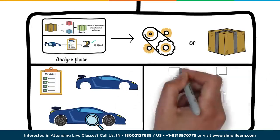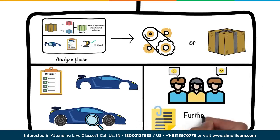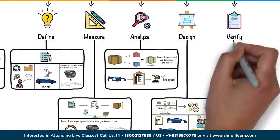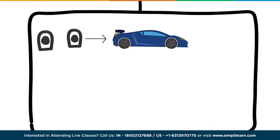You also bring a focus group and see how they receive it. Based on their feedback, further changes are made. And finally, in the verify phase, you check whether the end result meets or exceeds customer requirements.